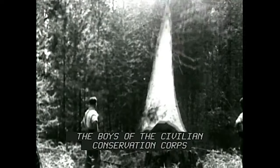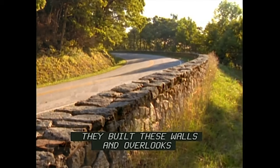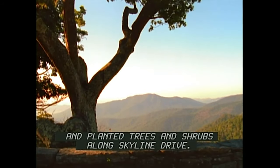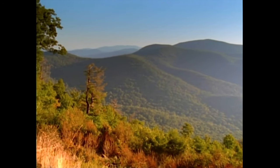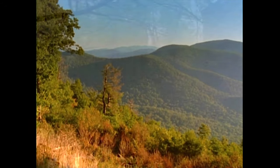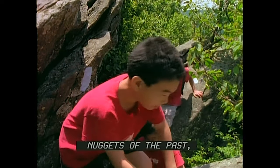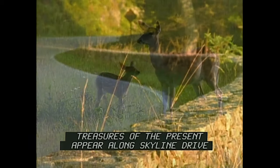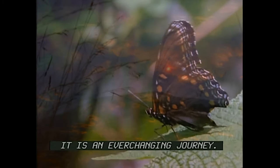The boys of the Civilian Conservation Corps came here to work. Finding relief from the Great Depression, they built these walls and overlooks and planted trees and shrubs along Skyline Drive. Nuggets of the past, treasures of the present, appear along Skyline Drive with each curve in the road. It is an ever-changing journey.